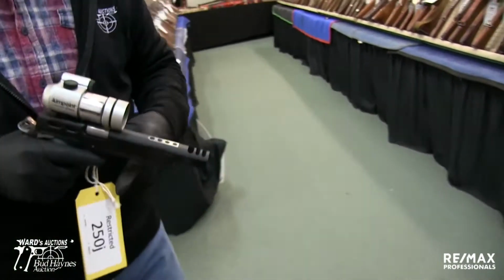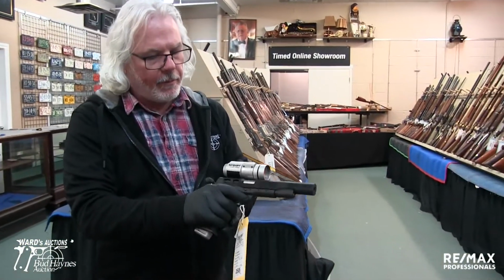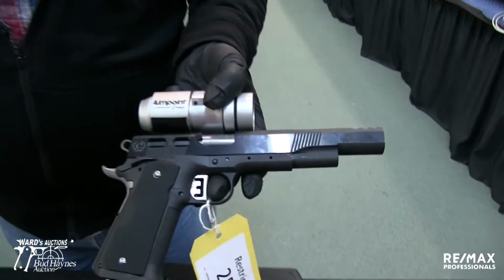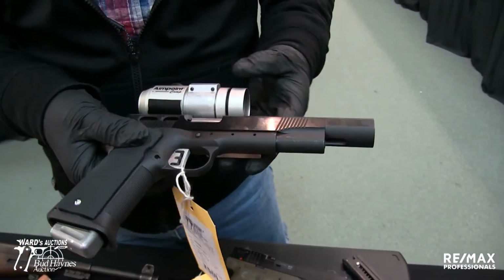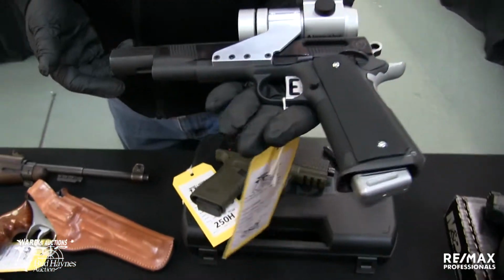A very nice piece. Comes with a second magazine, like I said, .38 Super, and the trigger is absolutely beautiful. I don't think it's had a lot of use, and I'm pretty sure the guy who brought it in didn't buy it new, he bought it secondhand with low miles on it, and he said he didn't use it a whole lot. So I just know you can buy this one with confidence. You don't have to second guess.